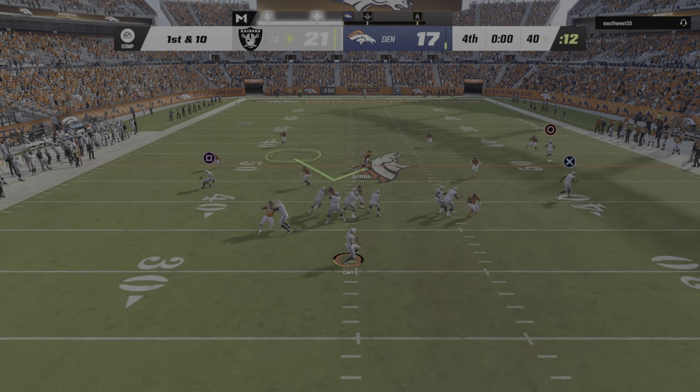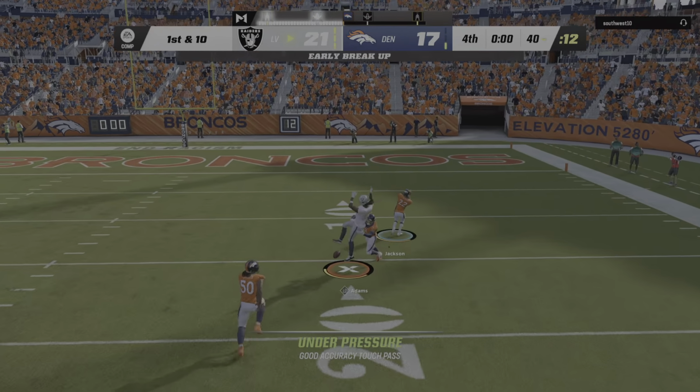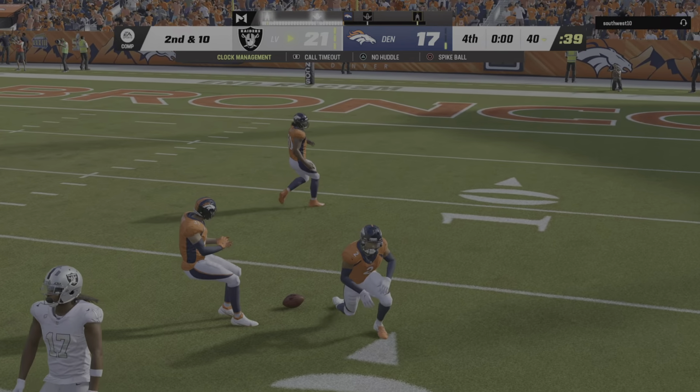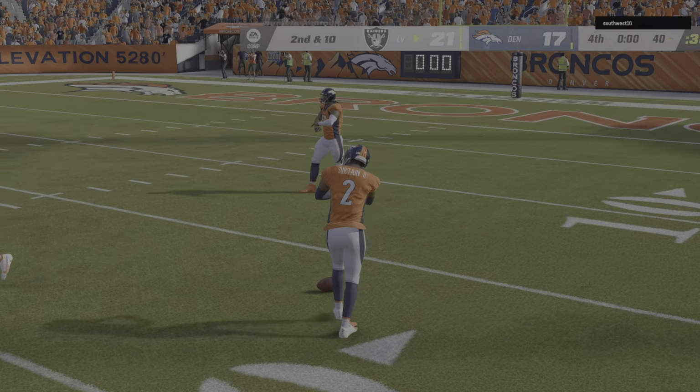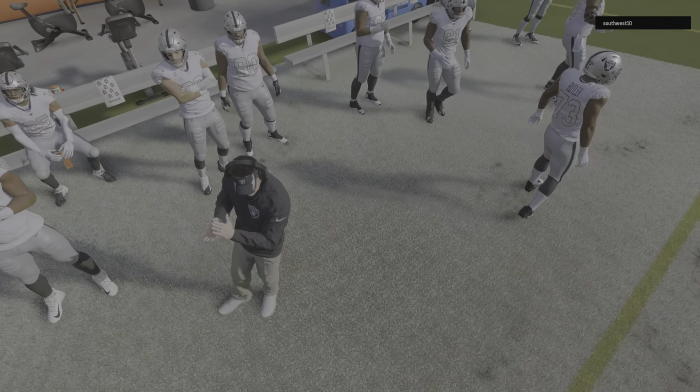Carr to throw. Looking deep for Adams. And it's incomplete. They're still throwing to the very end, but now this game is over. So this one a victory for the Las Vegas Raiders.